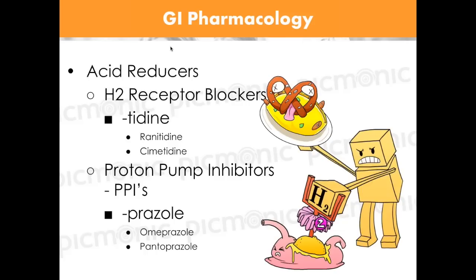Acid is something you have to maintain. So we have GERD. You produce too much acid. We can decrease the acid. We could decrease the acid with an H2 receptor blocker, which is a histamine 2 receptor blocker, which decreases acid production. Or we could give you a proton pump inhibitor, which is a PPI, which decreases acid production as well.